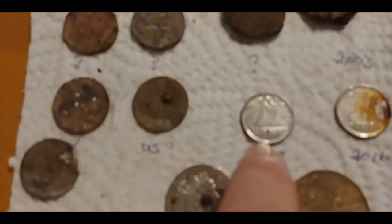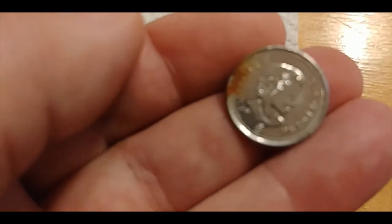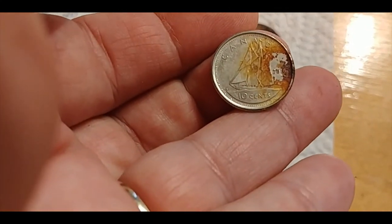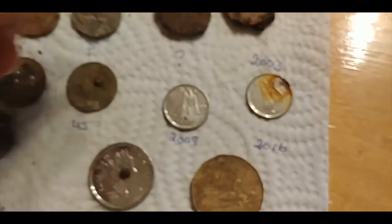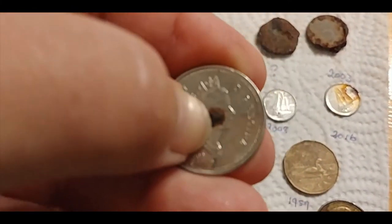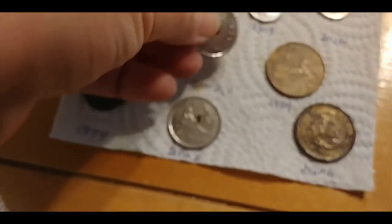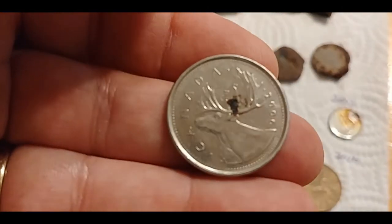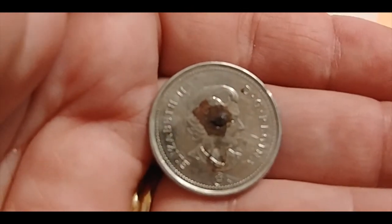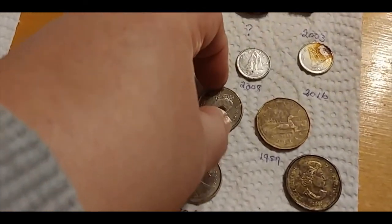I got two dimes. There's a 2008 and a 2016. I recall in the field I turned this over and said, oh, it's got a little rust spot on it. And then I turned it over, it's like, oh, it's got a big rust spot on it. Two quarters, 2002, and the poor queen has a big zit on her face thanks to rust. And the caribou is worse off. And a 2006, and the caribou has a growth on his horn, and the queen is way worse off. These coins are so disrespectful. Come on, governments.